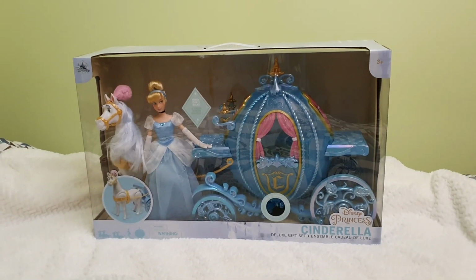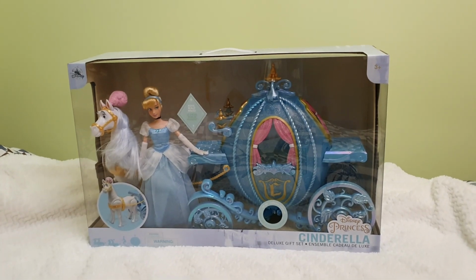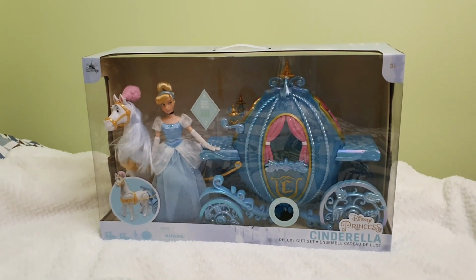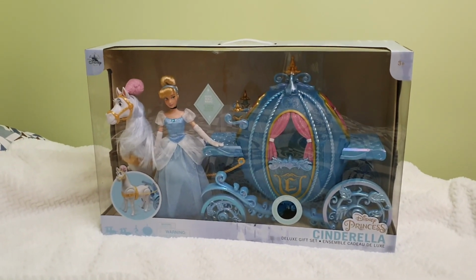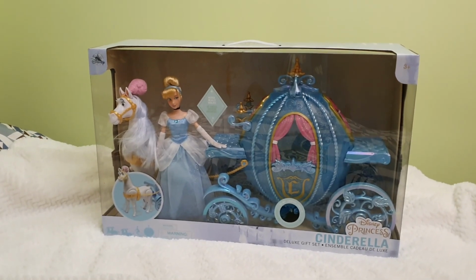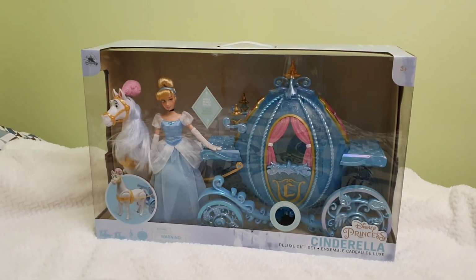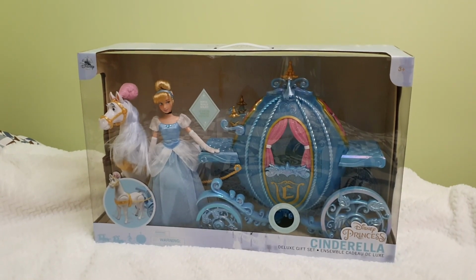It's really nicely painted. It has a shimmer effect, like a holographic. Anyway, I'm of course going to unbox it and review it up close. This is the box it comes in, and Cinderella comes with it too, and I believe with a very special gown compared to the classic gown that we get Cinderella in most of the time.